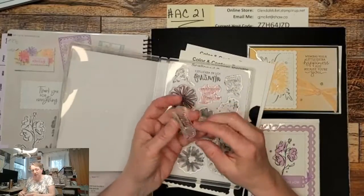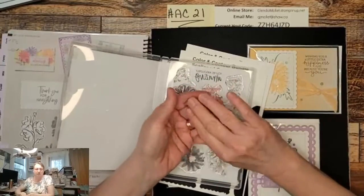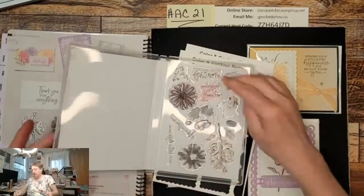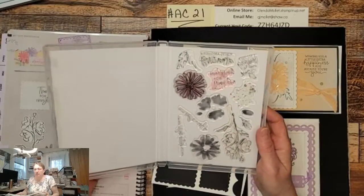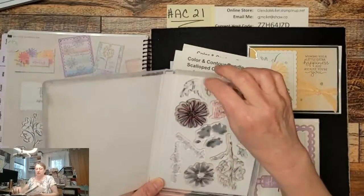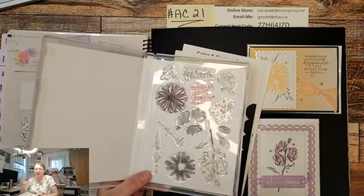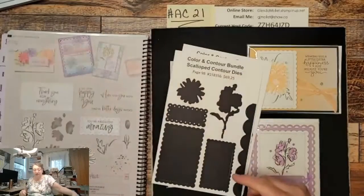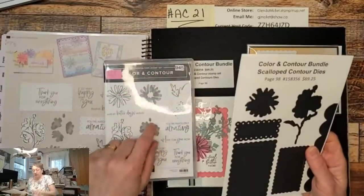But do you know how to do this? Don't tell anybody. All I do is lick my fingers and clean it. Now you can get professional and you can use like hand sanitizer or something. I suggest not washing them in soap because you'll leave a soap residue on it. But see, it sticks. It's the old-fashioned grandma thing where they lick their fingers and take the chocolate off of your face. So that's my tip for the day for Color and Contour, or our new photopolymer stamps.